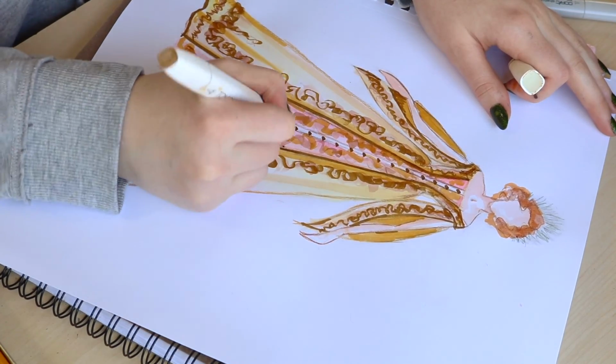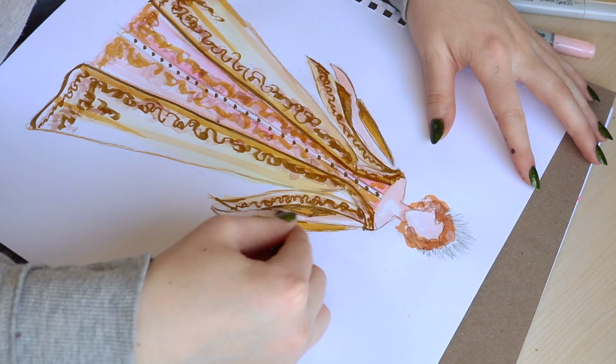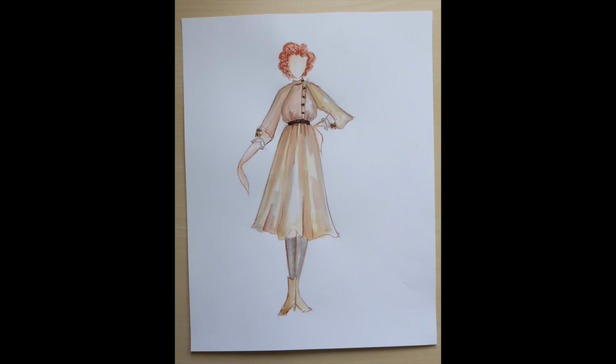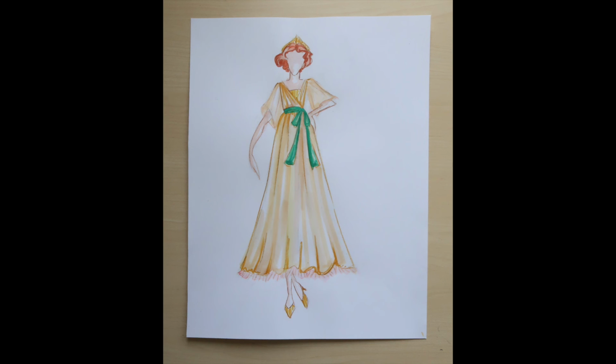So this is my kind of crappy sketch of these dresses. There's just so much detail work to these that I can't possibly capture it in a watercolor sketch. But with all of these dresses, and this one especially, I will have references linked in the poll, so you can get a really good idea of what these pieces would have looked like and what the final garment would look like. And I think that is it for this one.